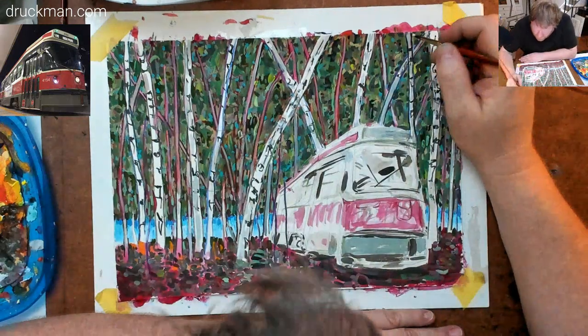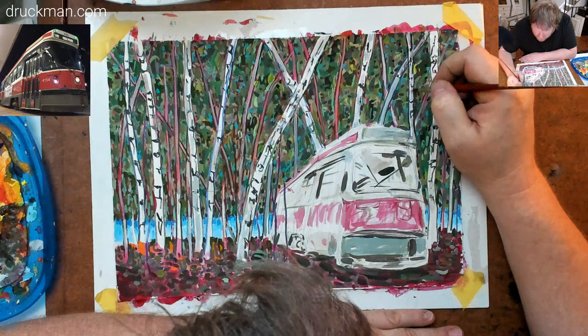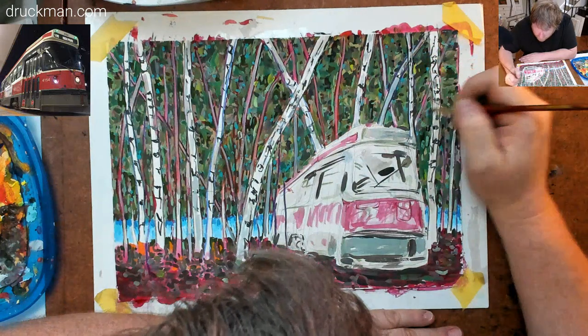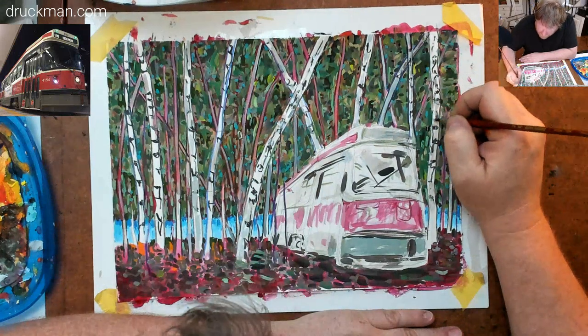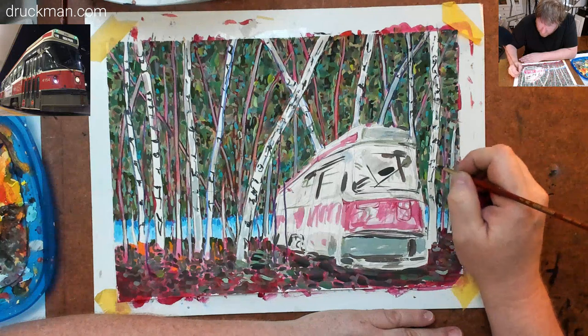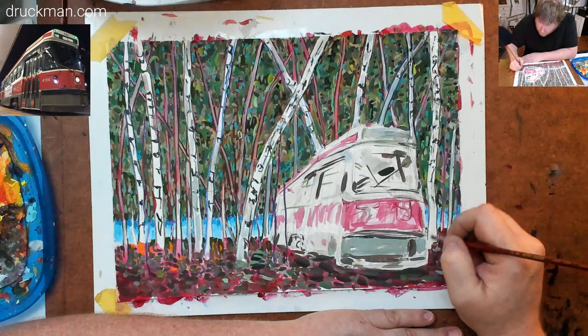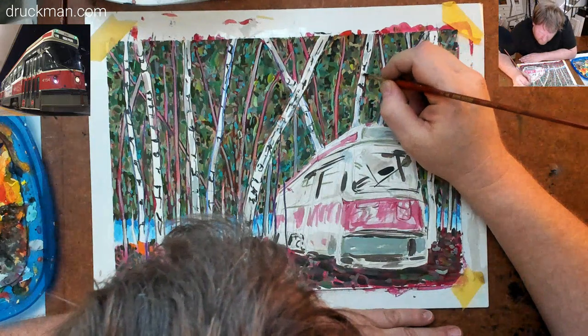Like when I'm doing these trees, I can just let it flow and they'll create themselves, just because I've already spent time looking at some paintings that I love. And I just sort of absorb them a bit and let my hand do the rest.